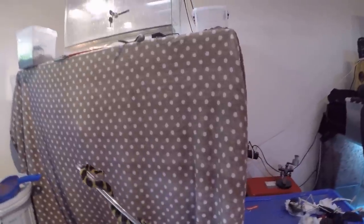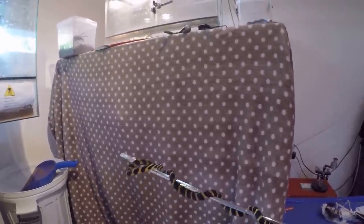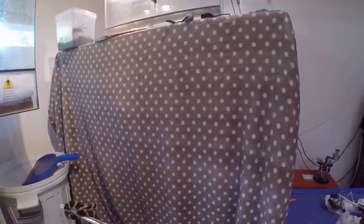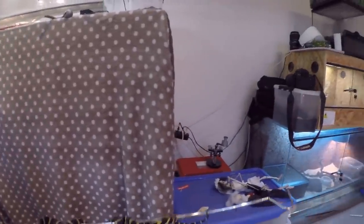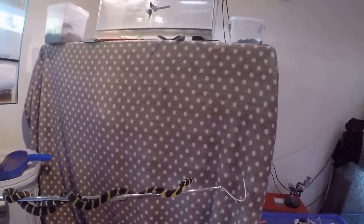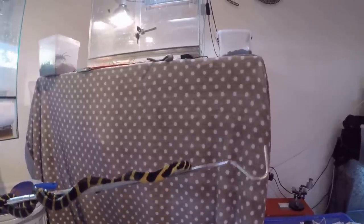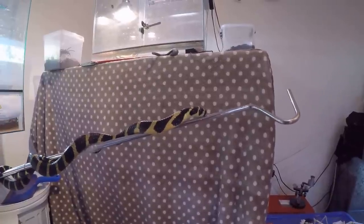Okay, one thing with king cobras, they're quite fast when they want to be, so you gotta be careful with them. Obviously, he can easily go from one end of this hook to the other in a lightning flash. And if I have to, I will basically drop him. I have no intention of getting bitten, obviously. But as you can see, he's okay.